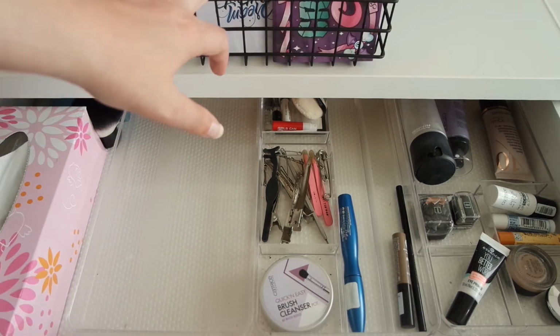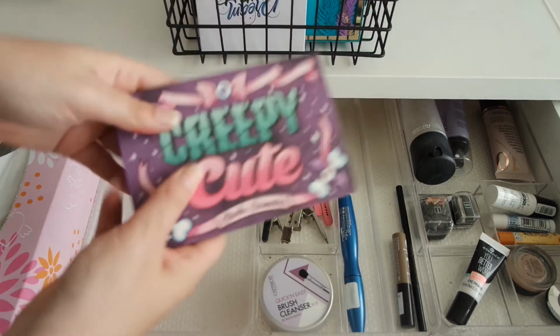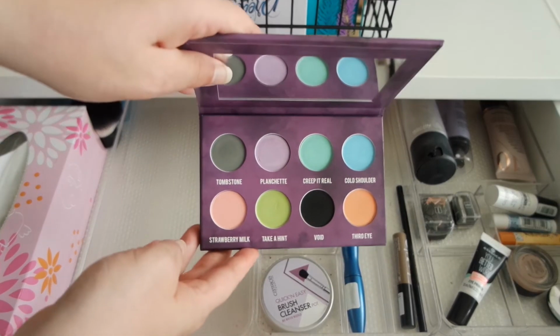In this little basket, which I will show you the contents of in a minute, I always keep all of the eyeshadow palettes that I was using that month, and I used a ton, you guys. I really wanted to push myself to be able to take pictures before there is no more daylight in the mornings before I head out to work. So I used the Strobe Cosmetics Creepy Cute palette, which is what I was wearing on my eyes in the intro to this video. This is a really nice pastel palette, you guys.